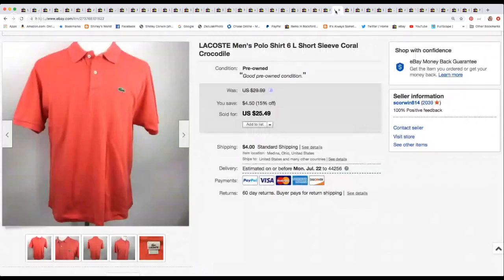Here's a Lacoste men's polo shirt, which I was sure was real. You have to be careful with these. This was a size 6, which is a large men's. It was in this coral color, and it went for the sale price of $25.49, and they paid $4 in shipping.